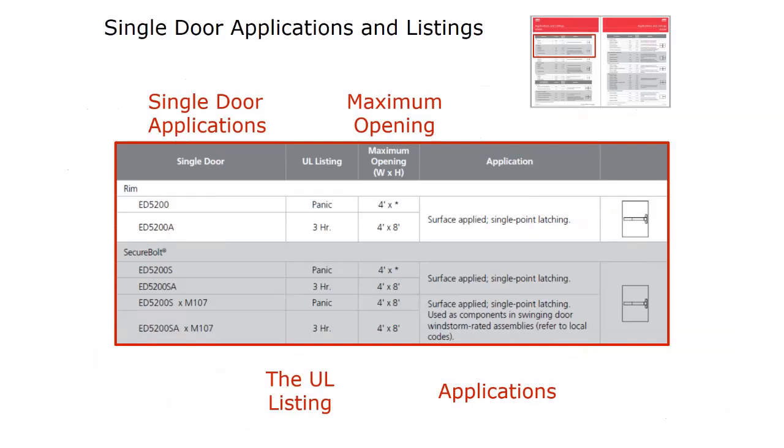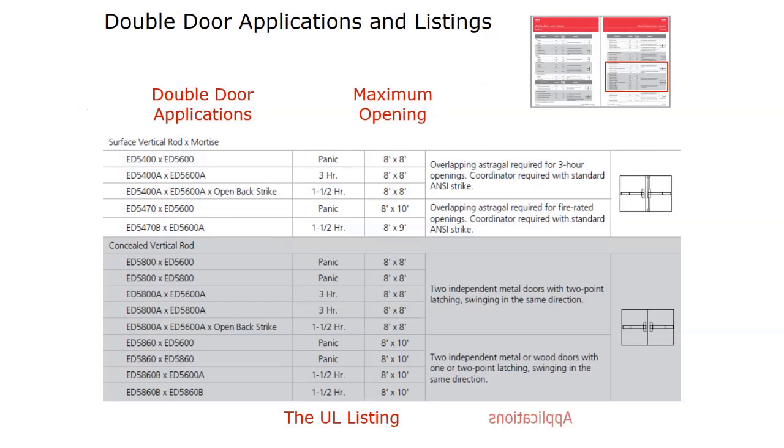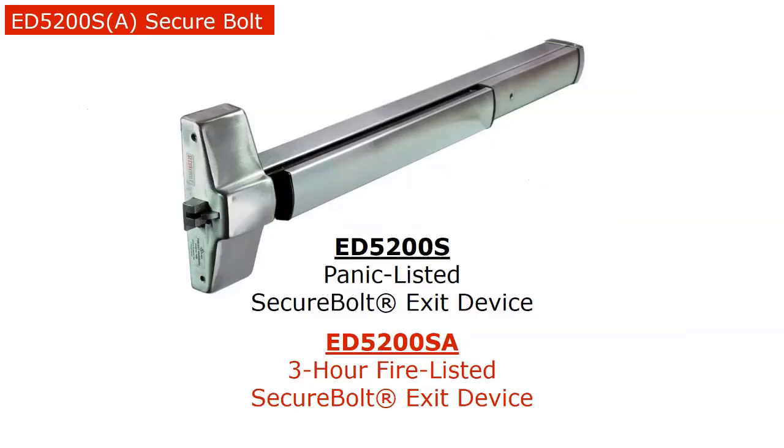So first I'm showing you the single door applications. You have the UL listing in the next column, and then the maximum opening for a single door application to meet the fire rating. Next, you also have the double door applications and their listings. So here you have surface vertical rods, mortise locks, and concealed vertical rods. So you have more options here. And here it tells you the fire rating and the opening it's allowed and the maximum fire rating.